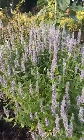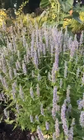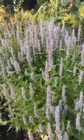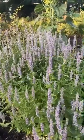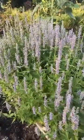I'm focused here on one of my favorite perennials. This one actually came from Gilbert Wild and Sons. I keyed them into the post so you can check out their website. But this is called Hyssop. This one is called Blue Fortune. It is a fantastic plant for pollinators.